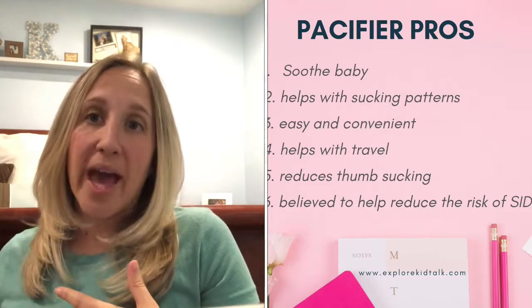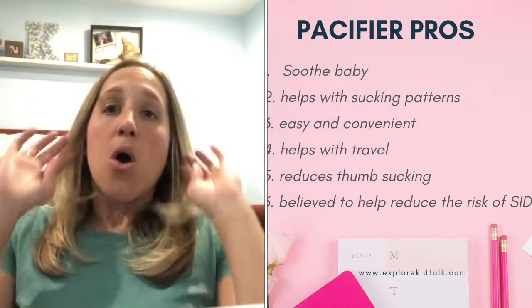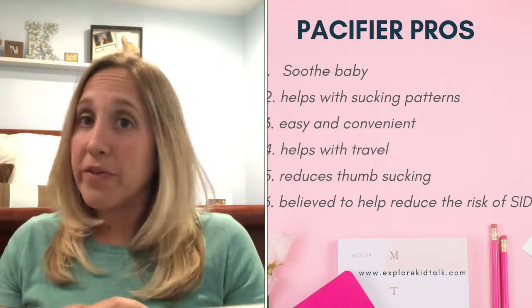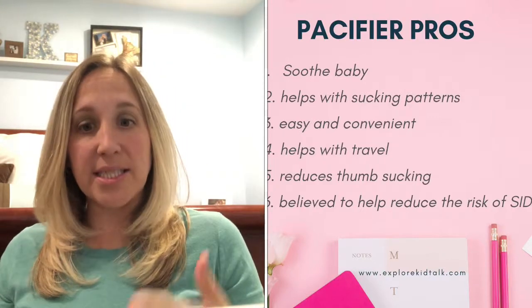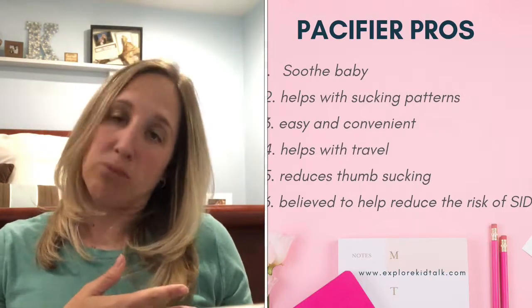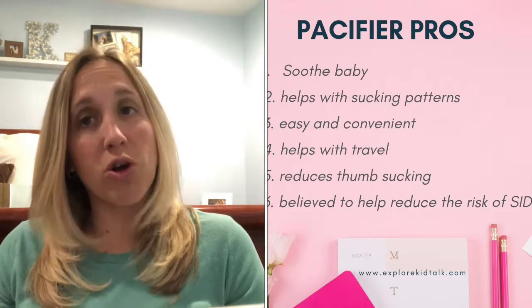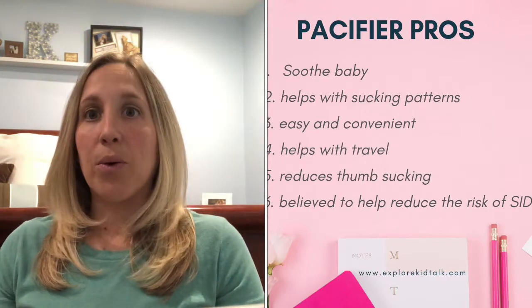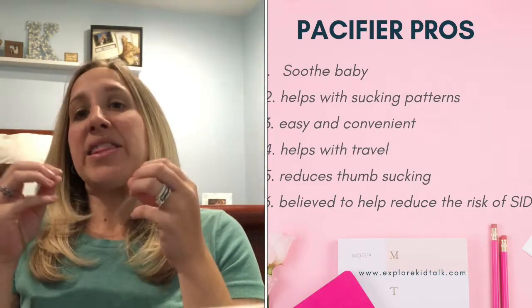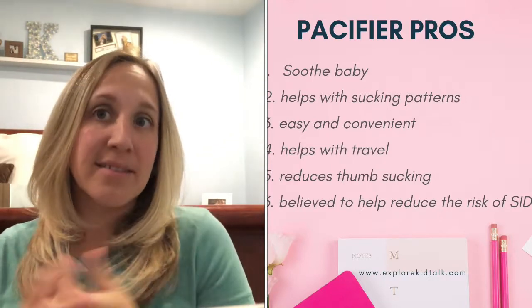So if you want to avoid that, using a pacifier is a good way to avoid thumb sucking. Also, now this was important for me. This is not proven, but there is a correlation, and studies have shown that using a pacifier helps reduce the risk of SIDS. Now again, I said it's not proven, but there is a strong correlation between how a baby uses a pacifier and sucking, that it helps to prevent SIDS.